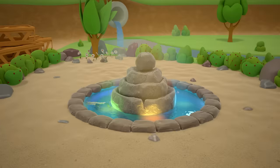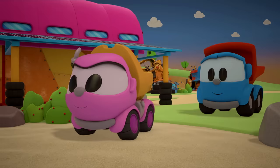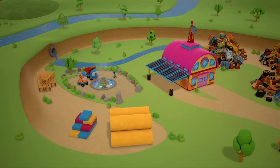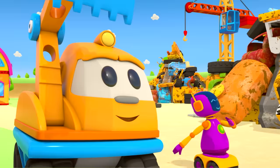Look, the fountain is working. Splashes. Robot. Now the cars will be able to have even more fun playing next to Leia's garage. They built a really beautiful fountain. Lefty and Scoop, robots and Leia, having a lot of fun.